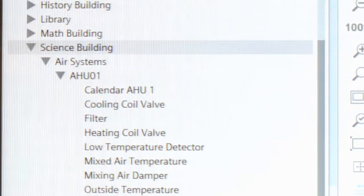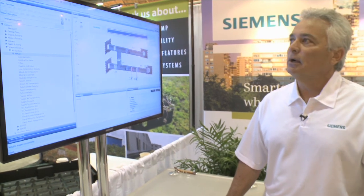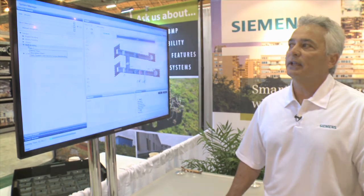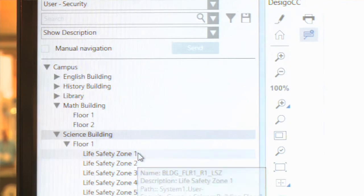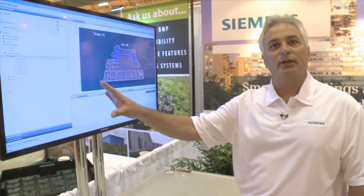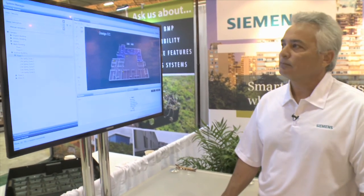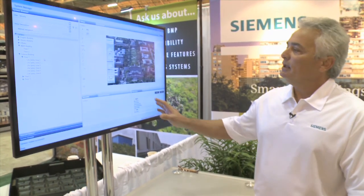his central plant. In other areas that may be a police or security, life safety personnel, they would want to see, for example, we have a user set up as security. So for them, all they would see typically is the things they're interested in, which is life safety zones and security, duress buttons, things like that. So there's no need for them to see the facility manager's view. So very flexible, adapts to the different users in a facility so they see and use only what they need to see and use.